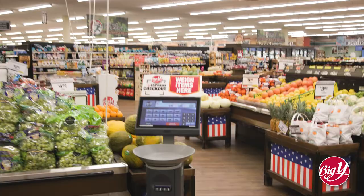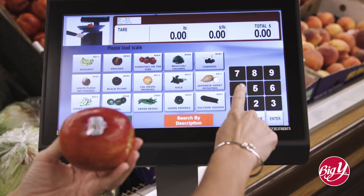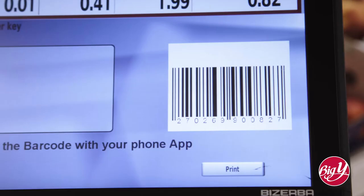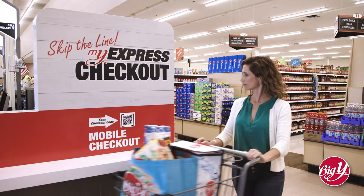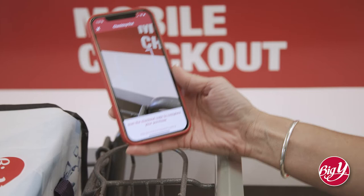When shopping the produce department, visit our conveniently placed scales to weigh your produce. Enter the PLU, place your produce on the scale, select Scan Barcode, and a barcode will appear for you to scan. To check out, simply press the checkout button and proceed to the myExpress checkout area. The app will charge your selected payment method. Scan the checkout QR code and you are on your way.